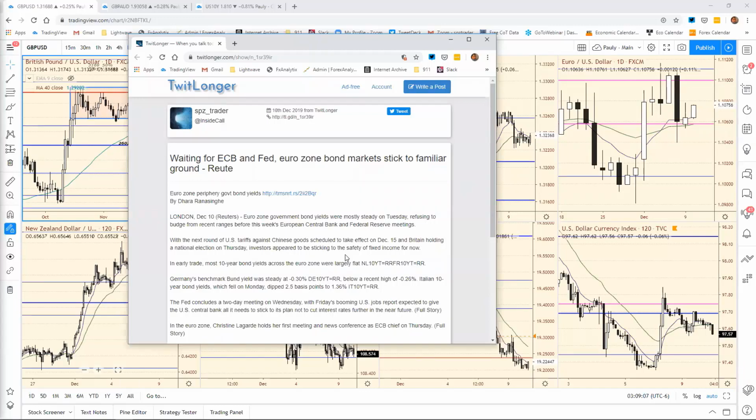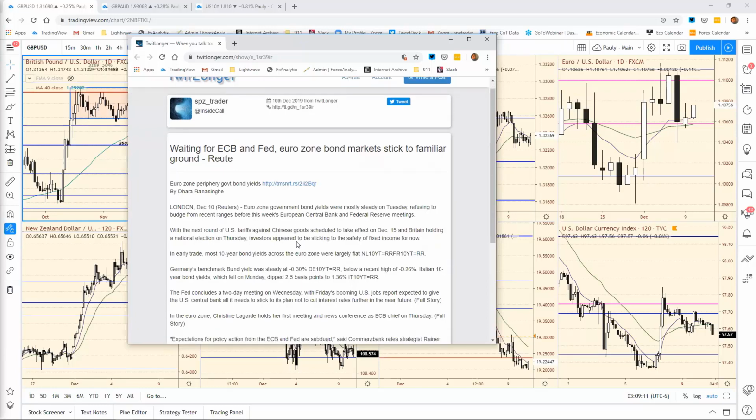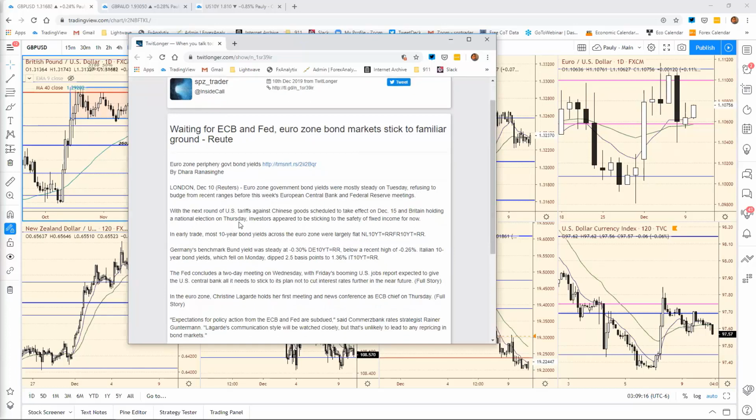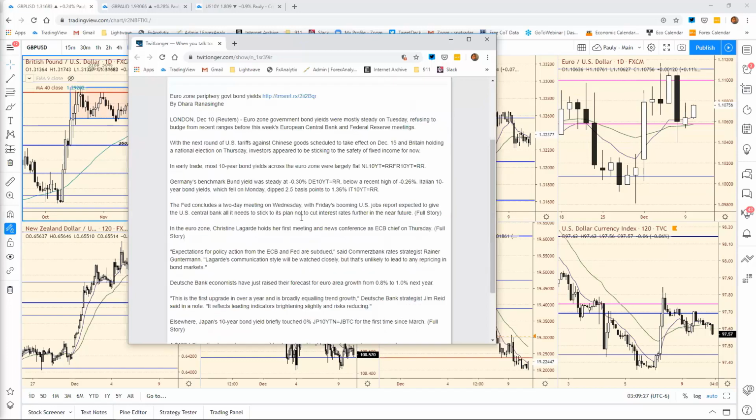The Eurozone government bond yields are mostly steady on Tuesday, refusing to budge from recent ranges before this week's ECB and Federal Reserve meetings. With the next round of U.S. tariffs against Chinese goods scheduled to take effect on December 15th and Britain holding a national election on Thursday, investors appear to be sticking to the safety of fixed income for now. In the early trade, most 10-year bond yields across the Eurozone were largely flat. Germany's benchmark bond yield was steady at negative 0.3 with a recent high of 0.26.